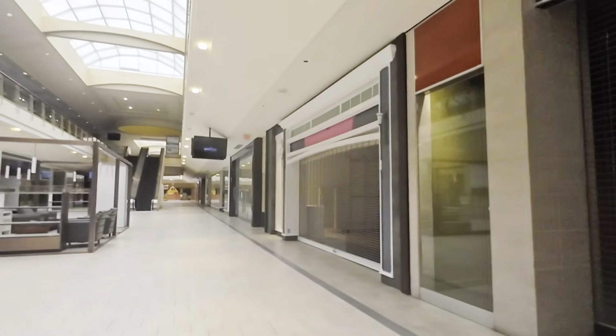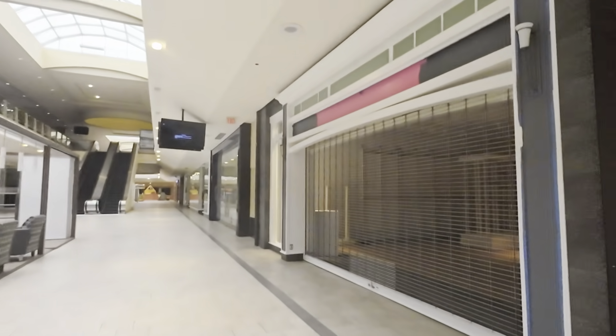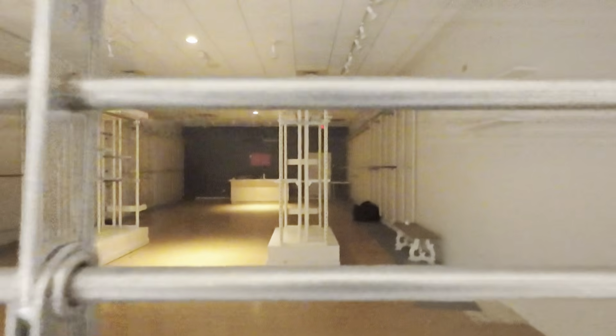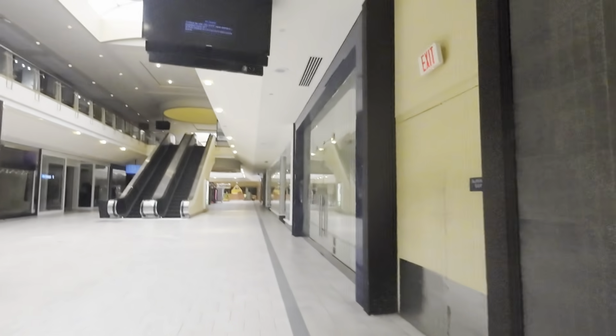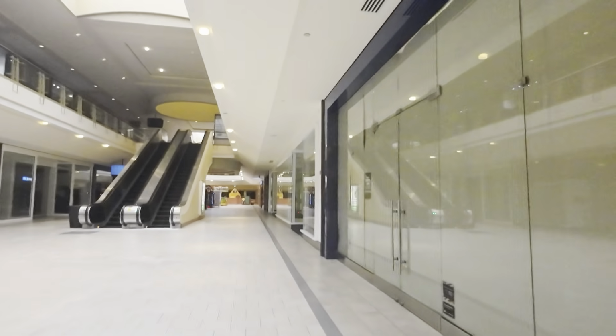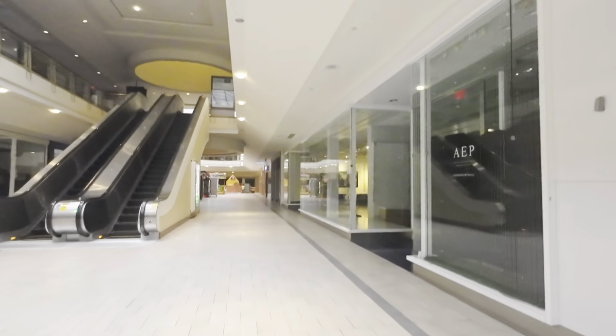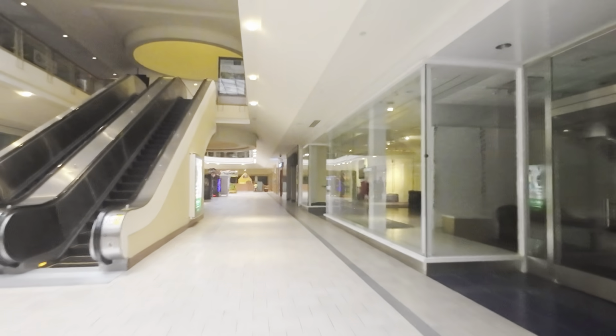And then, of course, in the middle of that, in March, the COVID-19 pandemic hit. And unfortunately, the mall had to close for a while. Adding that into an already struggling mall that was starting to lose tenants was really a death knell to the mall and was not good.